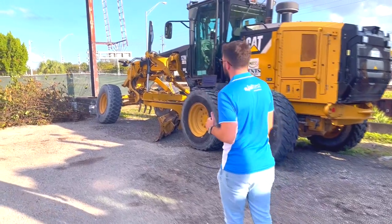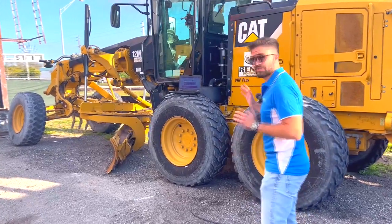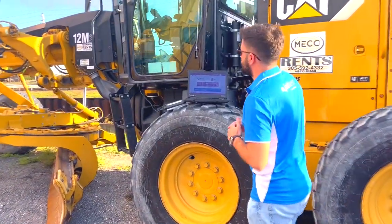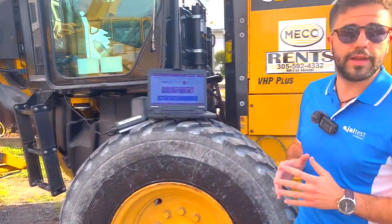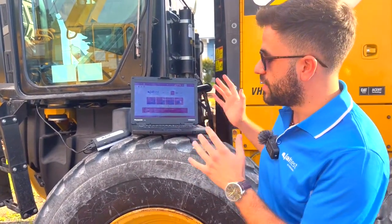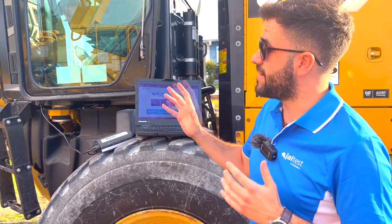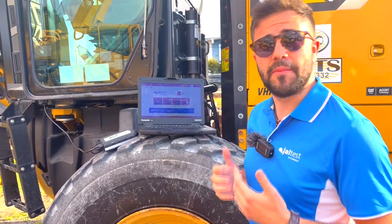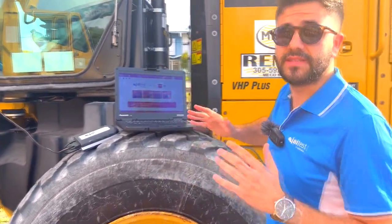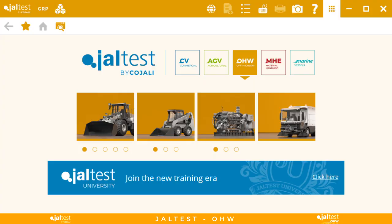And among my favorite actions that we have, for example, are the calibrations of the Caterpillar grader transmissions. For this reason, I'm here in the software where we are going to connect to this grader that has a Caterpillar engine, of course, and we are going to carry out that transmission calibration. These calibrations are very important anytime we are working with this type of equipment, because anytime we replace a component or we do any actions that affect the transmission, the performance of the machine can be affected. For that reason, it's very important to have a diagnostics tool like Jaltest in which we can carry out this type of calibration. So come here and I'm going to show you how we can do this transmission calibration.